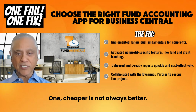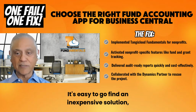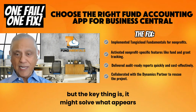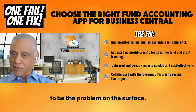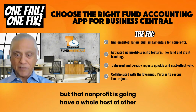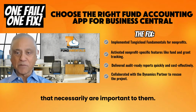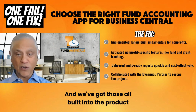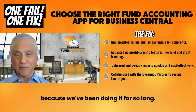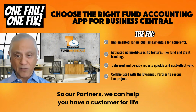One, cheaper is not always better. It's easy to go find an inexpensive solution. But the key thing is it might solve what appears to be the problem on the surface, but that nonprofit is going to have a whole host of other needs that they don't even know are necessarily important to them. And we've got those all built into the product because we've been doing it for so long. So our partners, we can help you have a customer for life.